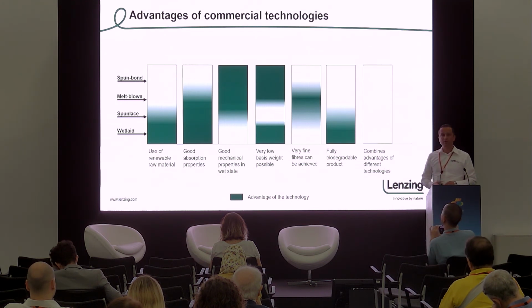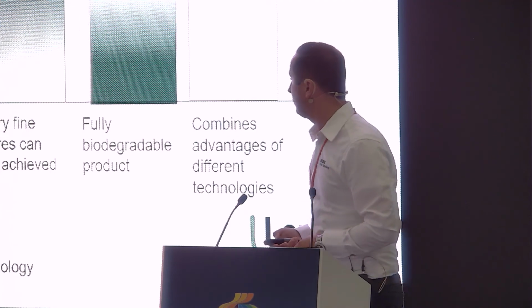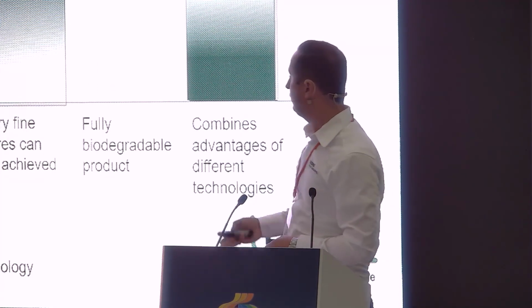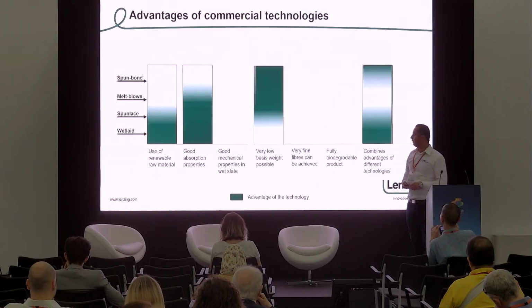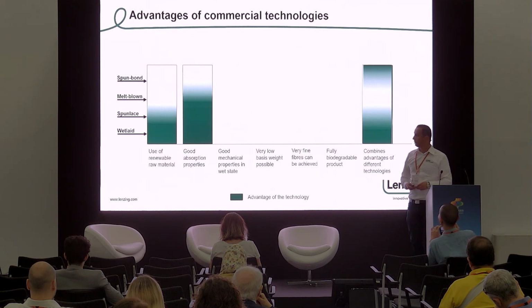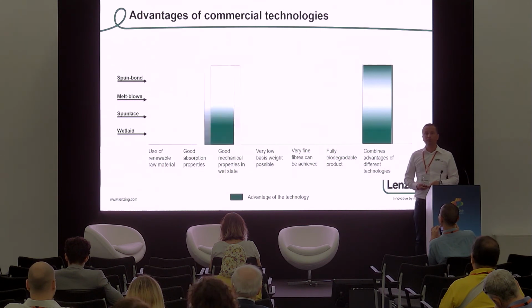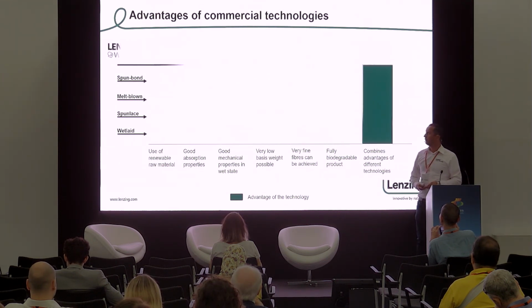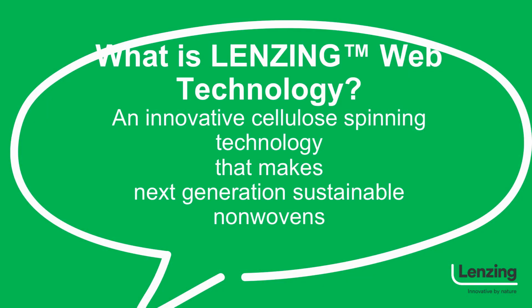And the question is, is it possible to combine all the advantages of the existing nonwoven technologies into one technology? Let's mix, for example, a fully biodegradable product with very fine fibers, with very low basis weight, good mechanical properties also in wet state, good absorption properties, and let's use renewable raw materials. Finally, we will get Lenzing web technology. So Lenzing web technology is combining the advantages of different nonwoven technologies. Lenzing web technology is the next generation of sustainable nonwovens.